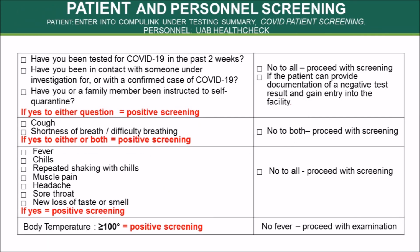The questions include: have you been tested for COVID-19 in the past 2 weeks? Have you been in contact with someone under investigation for it? Have you or a family member been instructed to self-quarantine? If the answer is yes to any of the questions, this equals a positive screening. If the patient can provide documentation of a negative test result, they can gain entry to the facility. If they cannot, please talk to your attending on how to proceed. If the answer is no to all of these questions, you can proceed with testing.